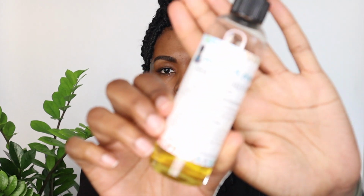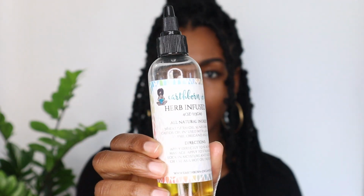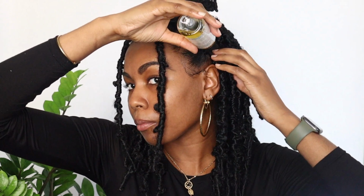So tip number 3, when my scalp is needing a little bit of extra love, maybe it's a little itchy, maybe it's still a little bit sore, I like to go in with an oil. The oil that I have is the Earthborn Organics herb infused oil, and I really like this oil. I've had it for about a month. I've used it in twist outs, braid outs, scalp health. What I do with this is I open up the nozzle and then I literally put it directly on my scalp. Since I just sprayed my hair down, my head feels good, so I'm not gonna put anything on, but I literally go part by part and I put it in my hair.